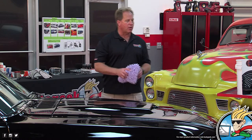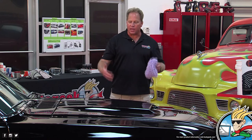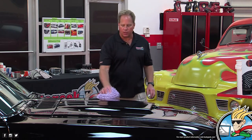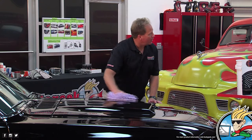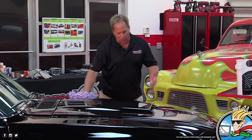You really only need to make one or two passes to loosen the dirt so it'll flush off because it just got detailed. And that's how you do a maintenance wash. You don't sit here and do this, the deep scrub, swirl-o-matic wash. I'm washing my car this Saturday. I just had it detailed. Hey, where'd all the scratches come from?